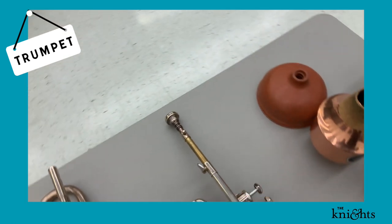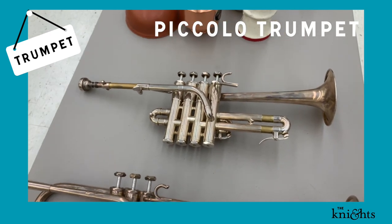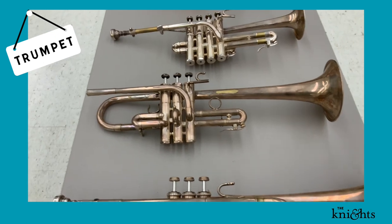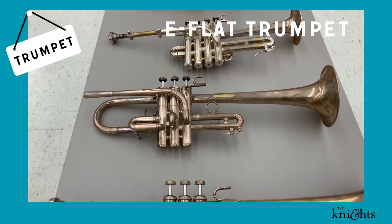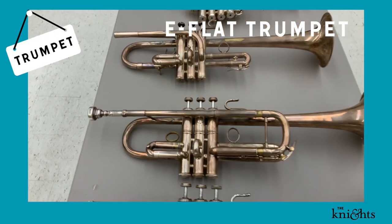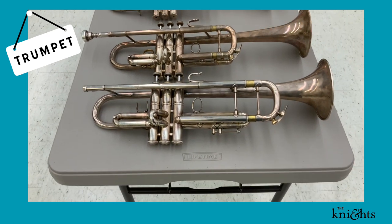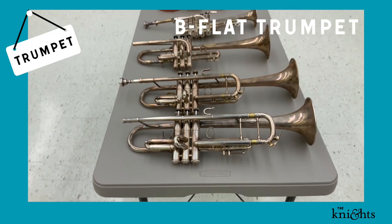The first one is called a piccolo trumpet. The piccolo trumpet is small and it plays really high. The next trumpet is a little bit bigger and it's called an E flat trumpet. Next one is a C trumpet. And the last one is a B flat trumpet.